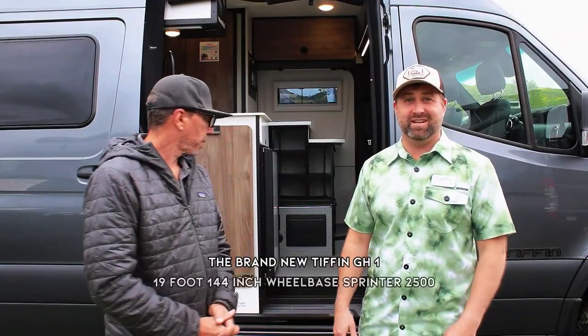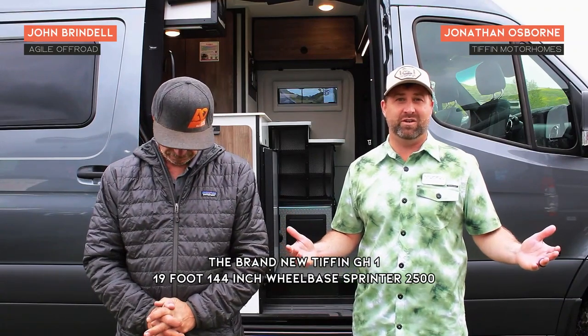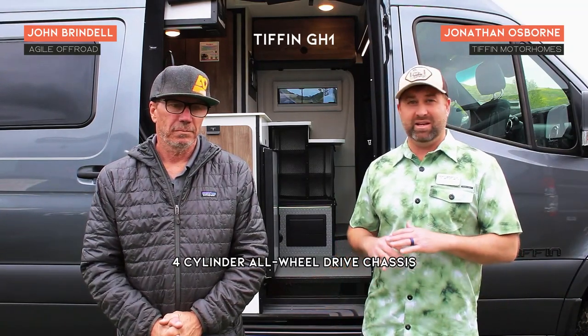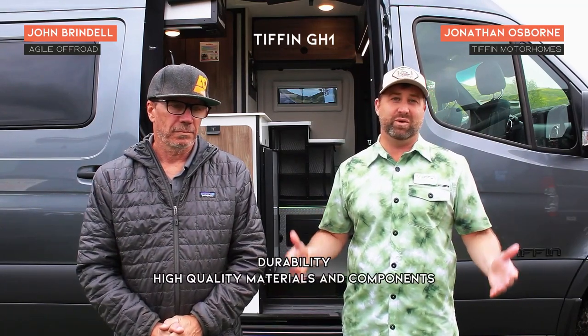All right, so this is the brand new Tiffin GH1. It's a 19-foot, 144-inch wheelbase Sprinter 2500 on the brand new four-cylinder, all-wheel drive chassis. It's a great van. We've completely built this thing from the ground up for durability and for the highest materials and components that we could select.